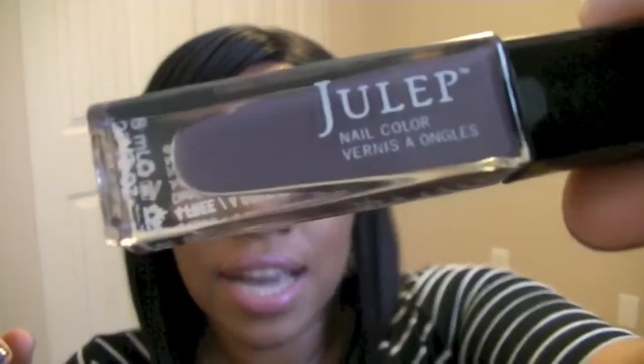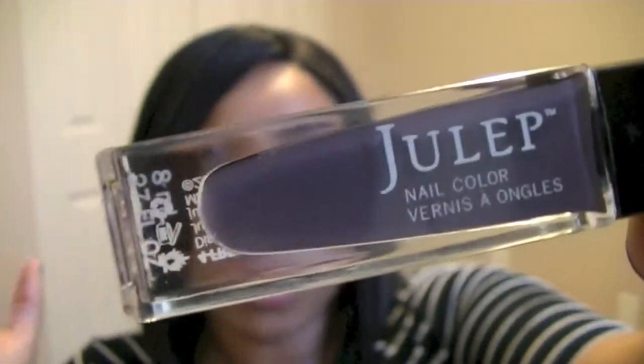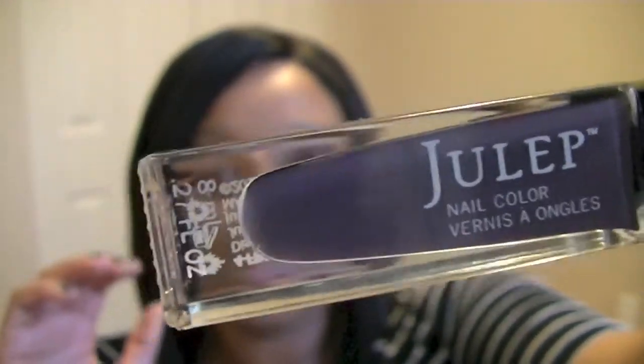Also, another set of nail polish that I picked up was the Julep brand. I like these because you just need one coat and it's beautiful. So this first color I got is called Gabrielle Bombshell, and it's a purpley gray color. It's a beautiful color on the nail, and just one coat and it's beautiful.